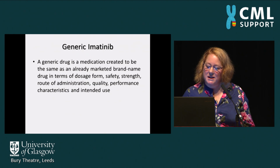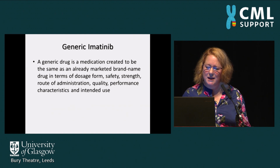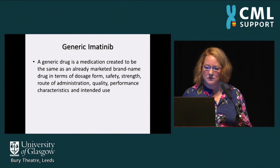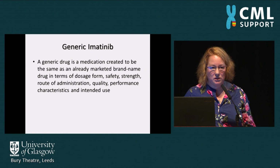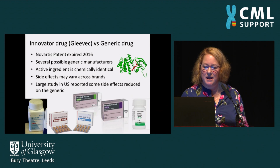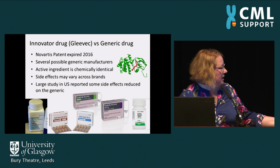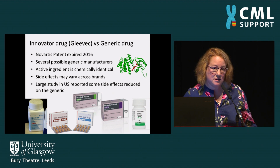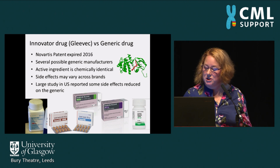So I've spoken about generic Imatinib. It's marketed with the same name, so it's always called Imatinib. The dosage, the form, the safety, the strength are the same, but they've got different what we call excipients. Things like cellulose, things that are used to package drugs, may be slightly different and may contribute to different side effects. Here we have the originator compound produced by Novartis, but these are some of the others that you may have noticed that you're getting from your own pharmacy. There are far more than this that I couldn't put onto this slide.